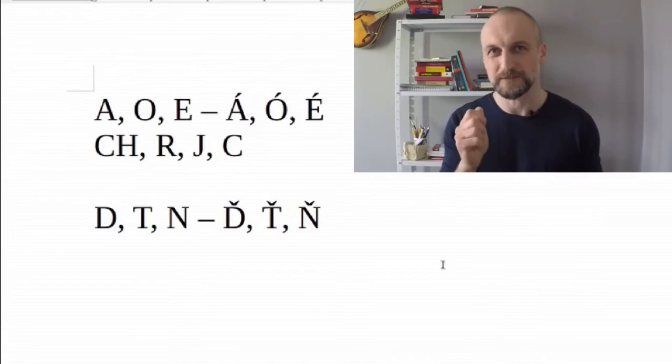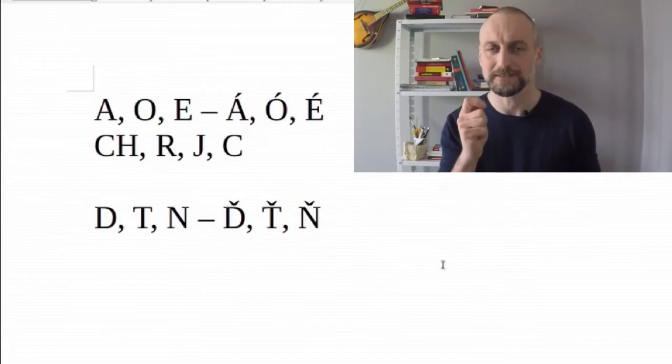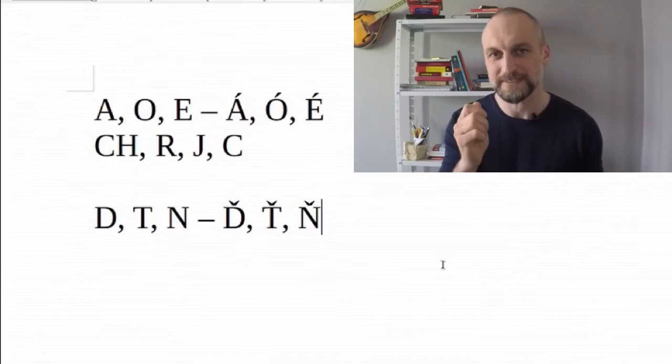So when pronouncing d, t, n, the tip of your tongue is actually touching your palate. However, when you pronounce ď, ť, ň, the part of your tongue that is touching the palate is near the center. So you need to press the middle of your tongue against your palate for a little moment and then let it go.